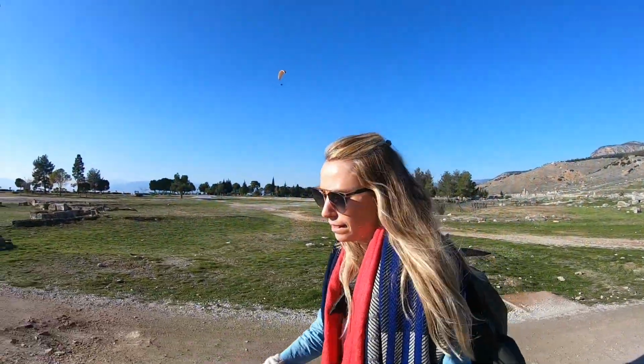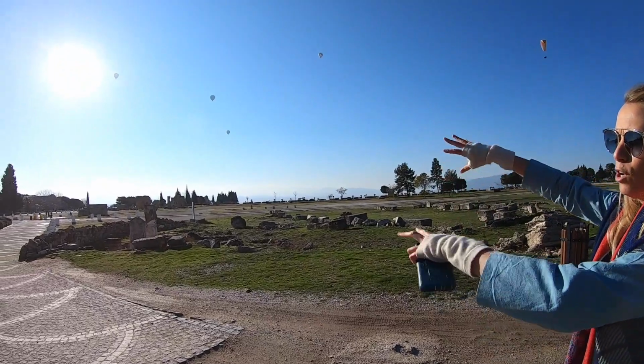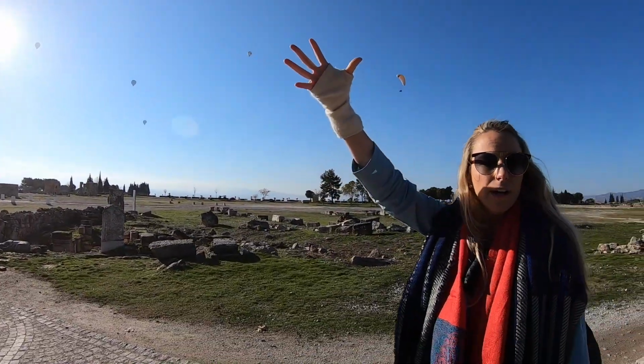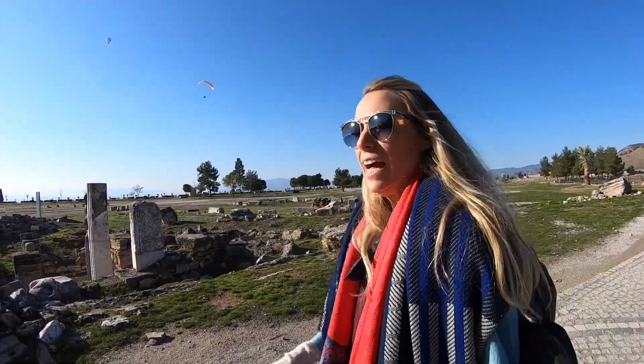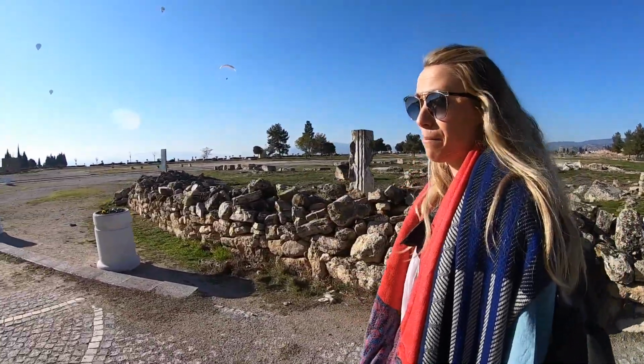I was up in the theater and I got to watch the hot air balloons take off, and they came up right behind kind of the theater, and they were super close. Then they all kind of came up over the theater. It was really pretty and kind of unexpected, so I just happened to be at the perfect place at the perfect time by accident.